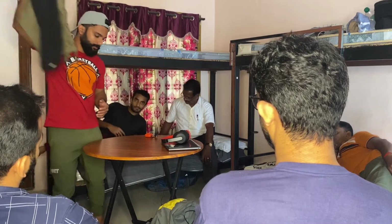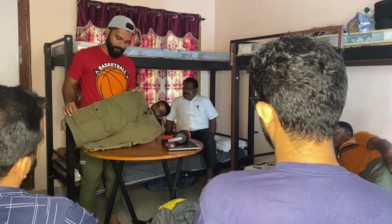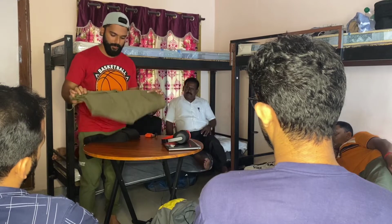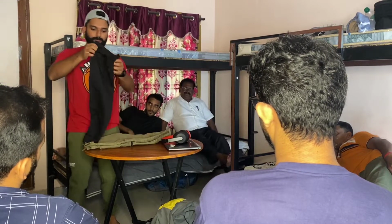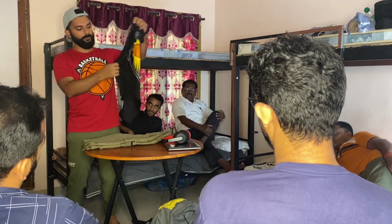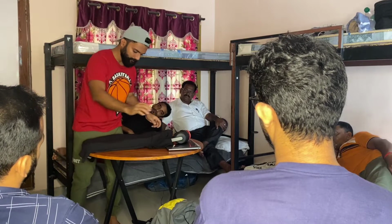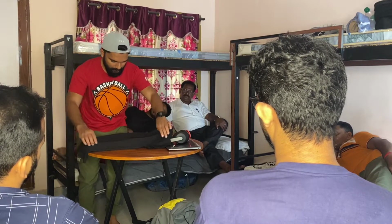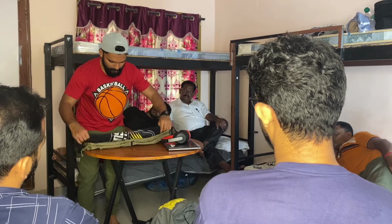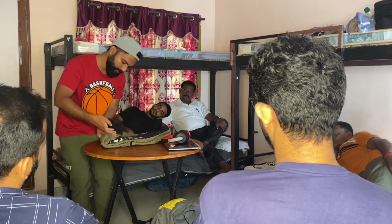I start with my clothes. I usually use this type of clothes. It's very long lasting and very strong. And usually I use t-shirts. As you know, they're already so light in weight. I fold like this and put in the process and roll.